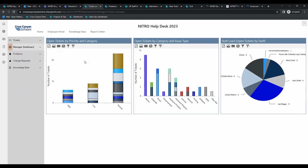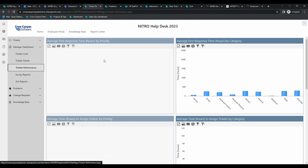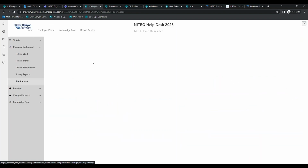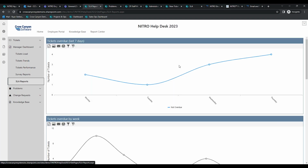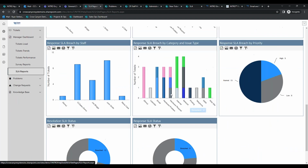We have a lot of reports in the out-of-the-box system. You know, staff load by ticket. You can get into ticket trends or ticket performances, how quickly we respond by technician, by ticket type, right? If we want to go into the SLA world, ticket breaches, tickets overdue, right? It just gives us a graphical interface for all of that data we're storing in the system as a part of this feature set.